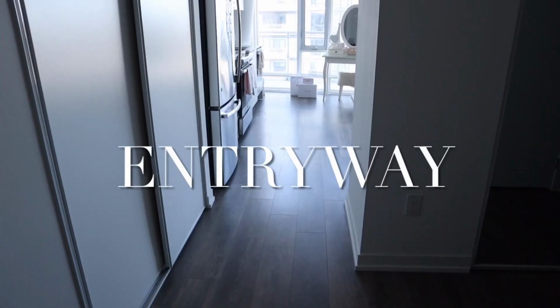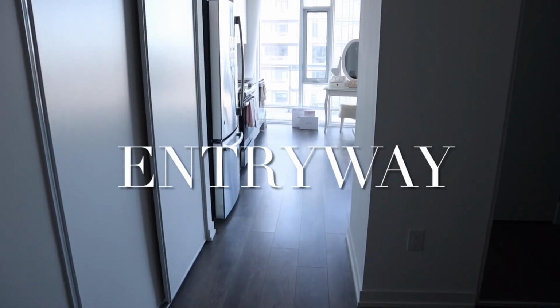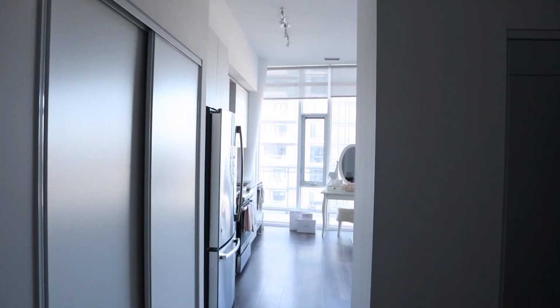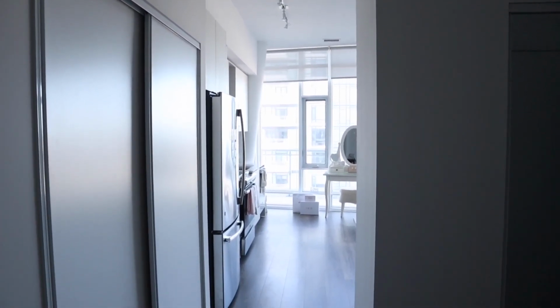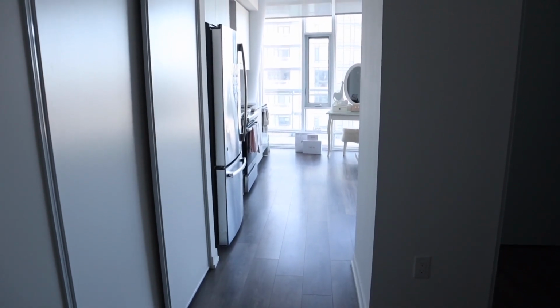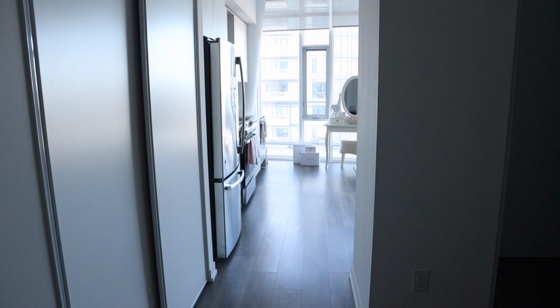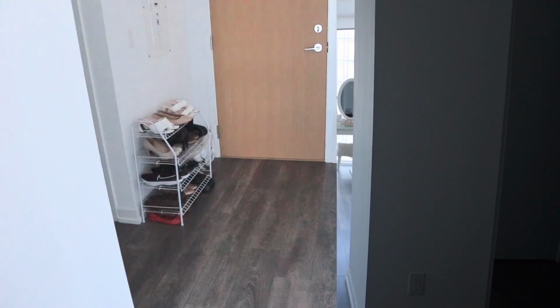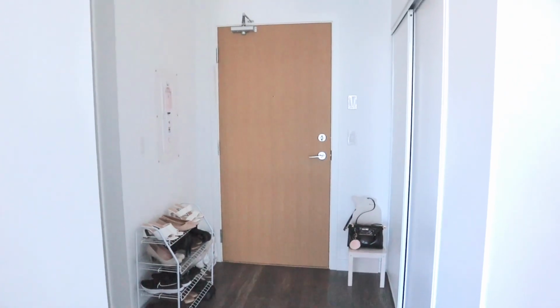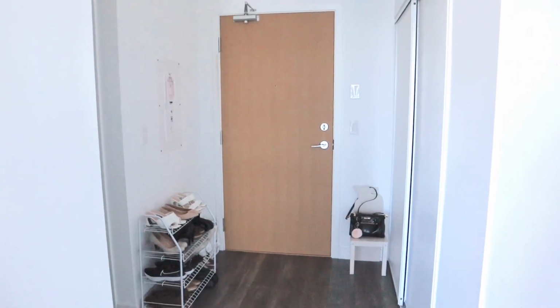So when you first walk into the apartment, this is what you see first. It's a corridor that leads to the main space, which is a 12-foot high, super open and spacious ceiling. And you can just see a little peek into it there, but I'll show you it in more detail in a minute. And this is the view from the other side of where we were just standing. This is the entryway of the apartment.